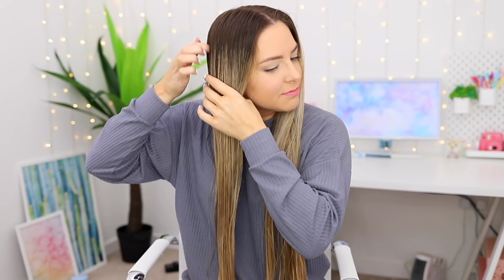Now, she gets all of it in the comb like this. And I just think I've got too much hair to do that. So I think I'm gonna split this into two and chop it. We're just gonna go there.